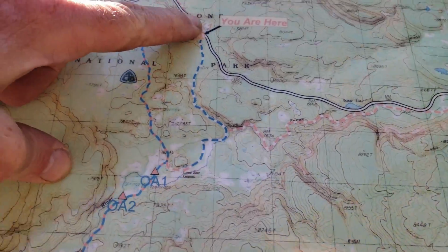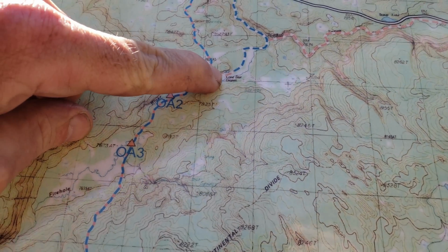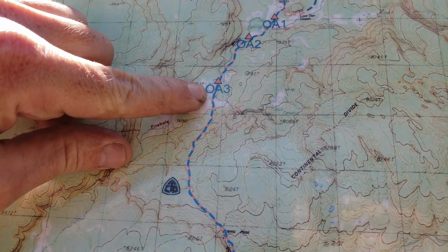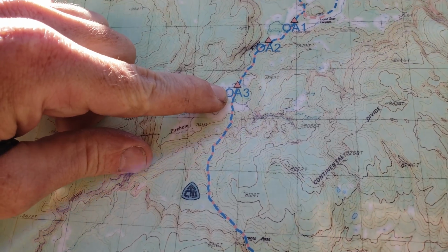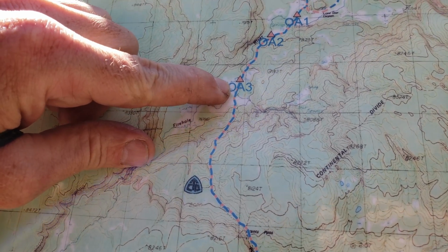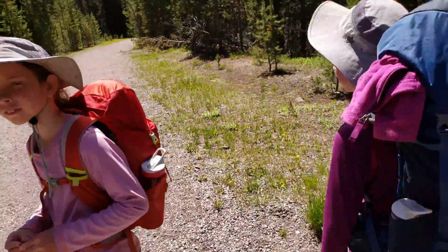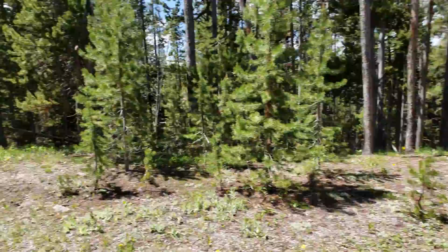We are right up here. We're gonna hike this down to the geyser, and then we're gonna go on out to 0A2. We were supposed to be at 0A3, which would have been a longer hike, but the bears turned over the pit toilet and broke down the bear pole. So they moved us up here to 0A2. You guys ready? Yeah. Yeah? Ready? Let's go. Awesome.